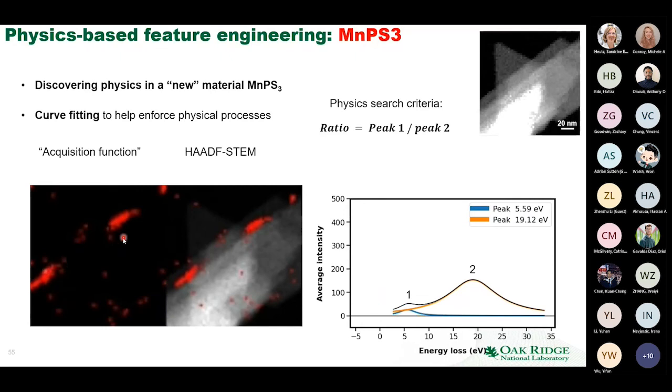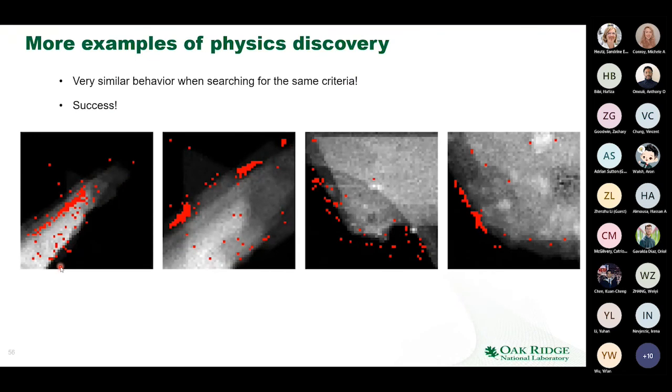So what you see here is the experimental workflow. This is the image, and the red points are where the measurements are taken. This image is the acquisition function, which basically is the microscope equivalent of the physicist's attention. And you can see that if we run this algorithm on several flakes, in all cases, we found the edges. So this is, unsurprisingly, edge plasmons sitting at the edges.